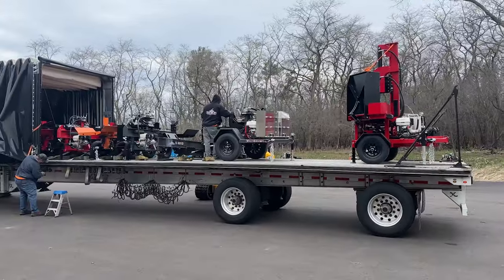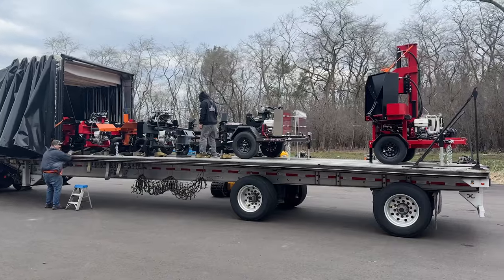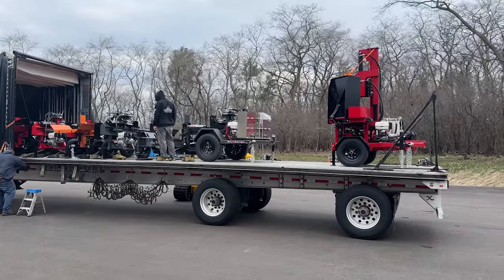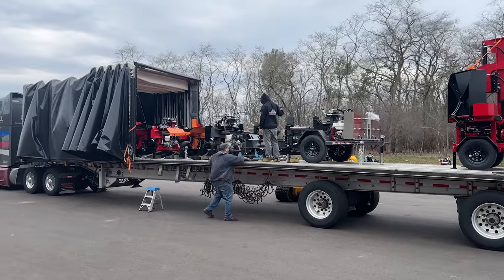Currently our lead time is about 6 to 8 weeks on the horizontals and 10 to 12 on the verticals. But if you're gonna get something from a dealer, there's a chance that you're gonna get it sooner than what our normal lead times are. So keep that in mind.